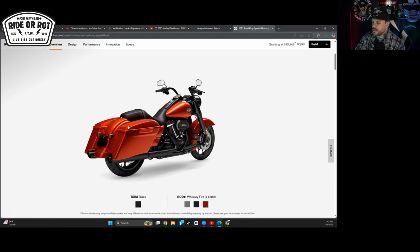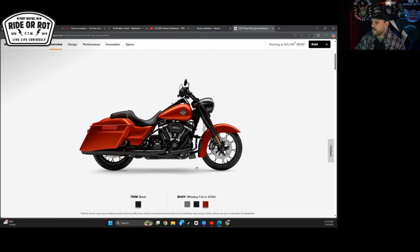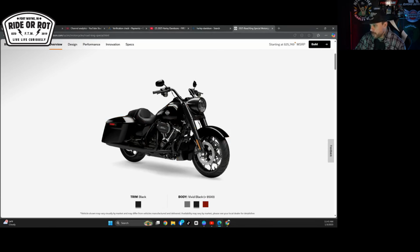Production line, you got 10s. Throw some different cool colors on there. You do have an option for Whiskey Fire, black, and gray. And of course, with it being a special, you're only able to get it in a black trim.